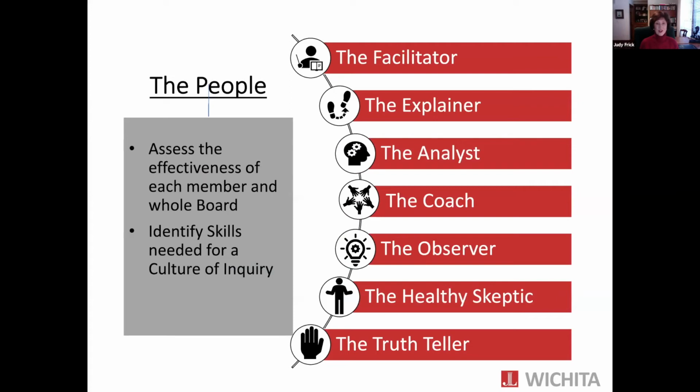This slide reflects diversity of thought and skills. Let's just look at a few of these folks. The facilitator encourages full participation and ensures that different views are heard. The analyst, for example, is good at sorting through large amounts of data and analyzing the options. The healthy skeptic enjoys questioning the pros and cons and plays the devil's advocate, although I am told the devil has enough advocates.